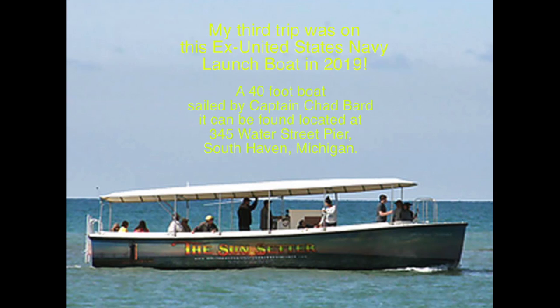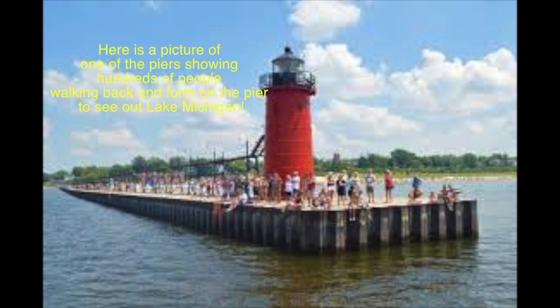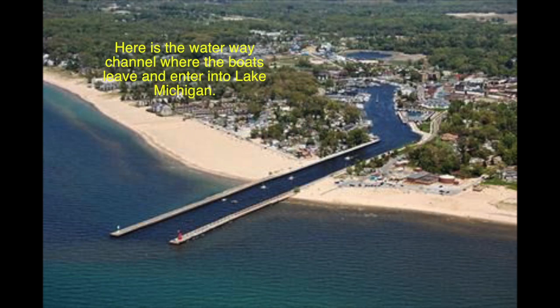A 40-foot boat sailed by Captain Chad Bard and can be found located at 345 Water Street Pier in South Haven, Michigan. Here's a picture of one of the piers showing hundreds of people walking back and forth on the pier to see out Lake Michigan. Here's the waterway channel where the boats leave and enter into Lake Michigan.